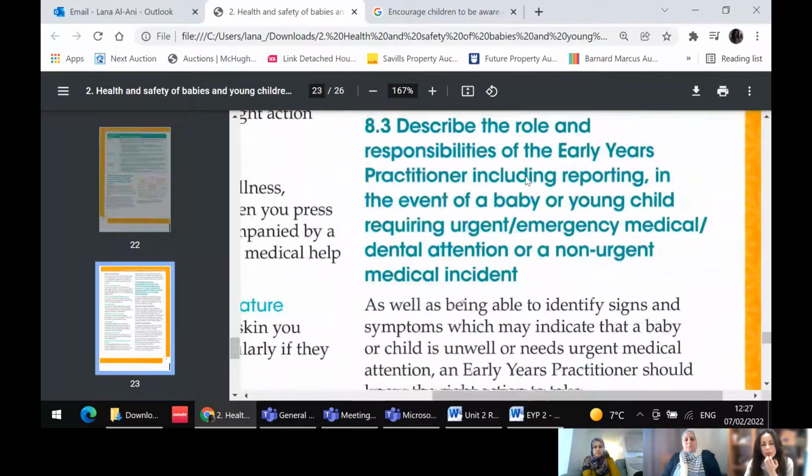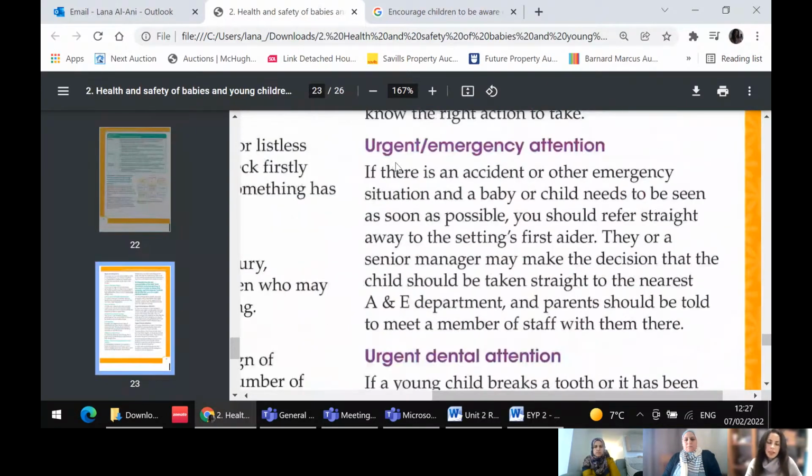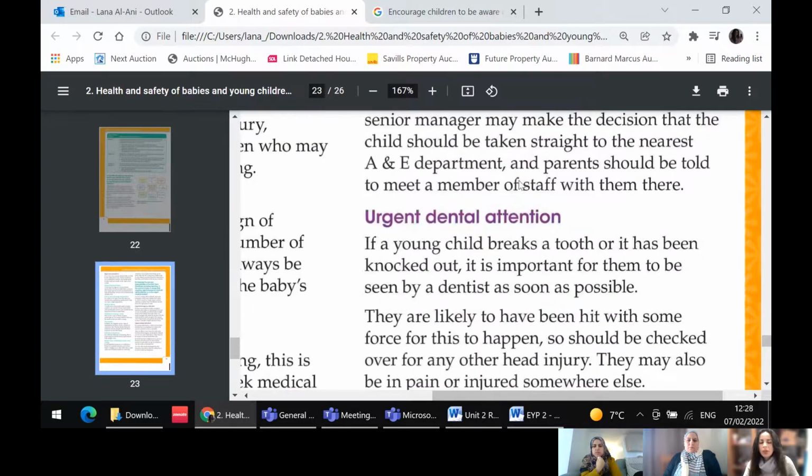Describe the role and responsibilities. First of all, if there is an accident or other emergency situation and the baby or the child needs to be seen as soon as possible, you should refer straight away to the setting first aider, or a senior manager may take the decision that the child should be taken straight away to the nearest A&E department, and parents should be told immediately.